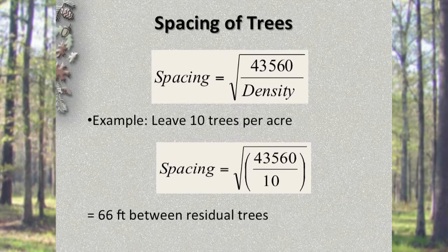Now, I mentioned you have to space these trees evenly. For a seed tree cut, you want to leave 10 trees per acre. There are 43,560 square feet in an acre, so you divide that by 10 and take the square root, and you will get 66 feet between residual trees.